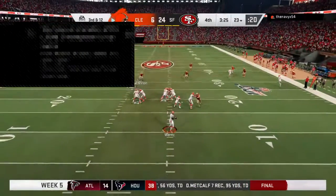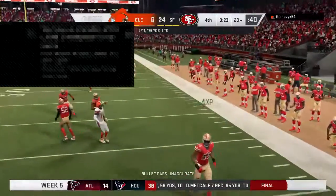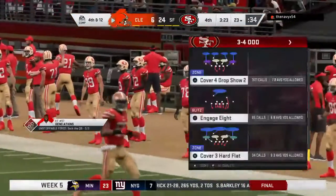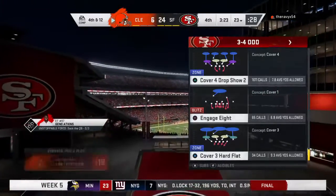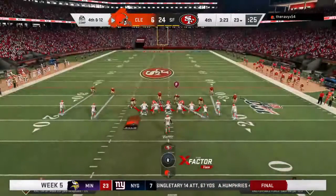Working from the gun, Wentz. And that will be incomplete. Another wayward pass. You know, things started out poorly in this game, and to be frank, they just really haven't gotten much better. And all that does is embolden a secondary. They feel good about what's going on, and they just play better and better.